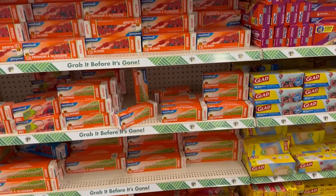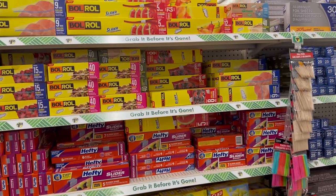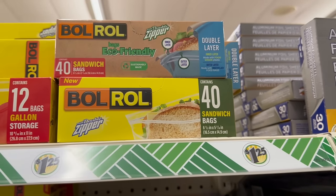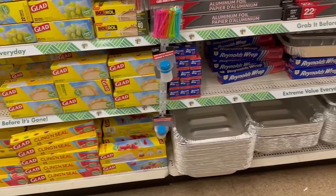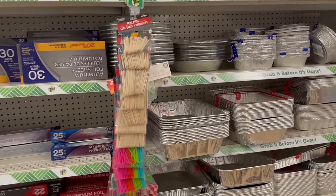I seen the other day they had the stretchy trash bags, which was pretty awesome. Oh, look at this. You even have eco-friendly sandwich bags. These are double zipper, double layer. Oh, that's pretty nice. I've never seen that before. That is awesome. Dollar Tree is giving us such a selection.